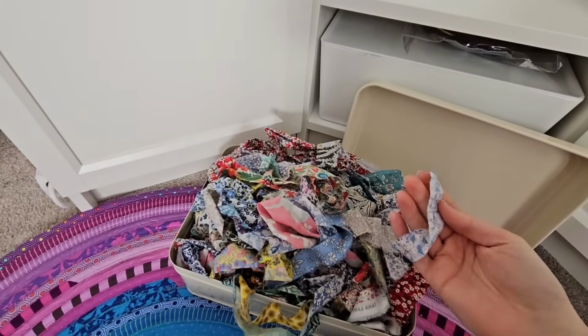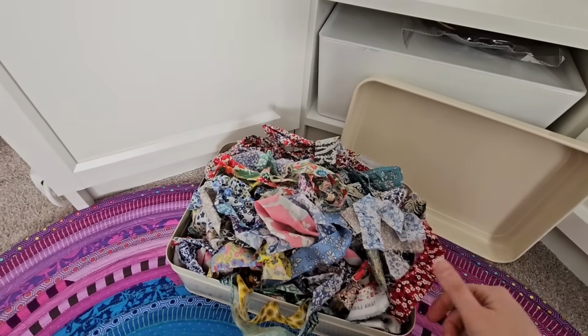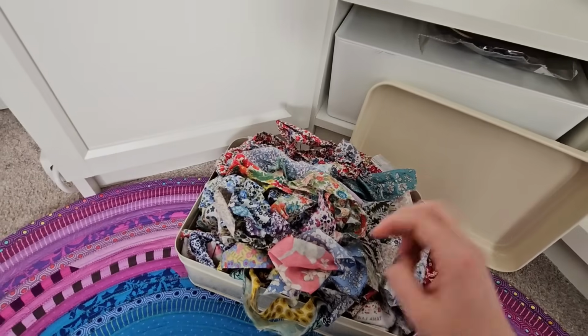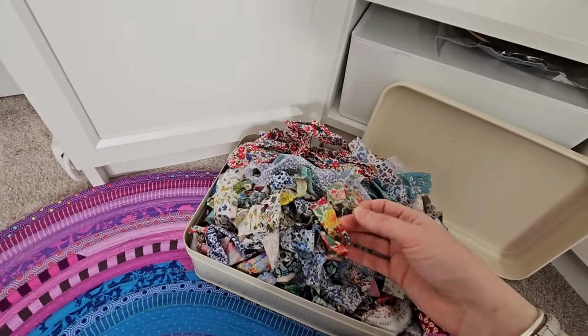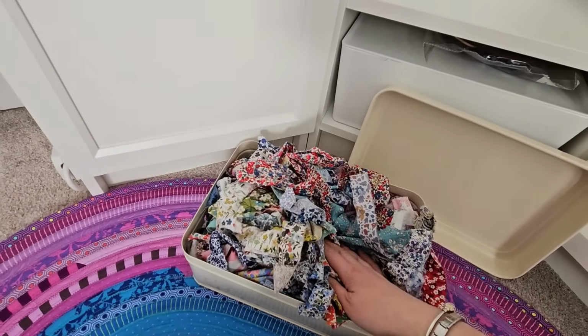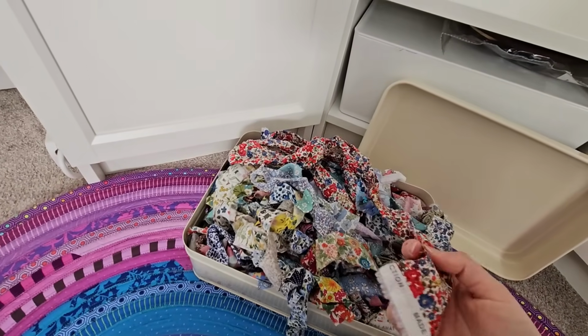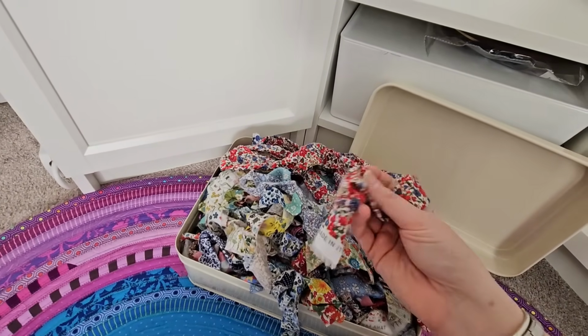Those are very small and thin strips of Liberty, sometimes great for tiny patchwork, but you'd be surprised how many things I actually use these for. Little ties for tying things, wrapping presents. They do actually come in handy, but some are bigger than others, and I bought these from Alice Caroline.